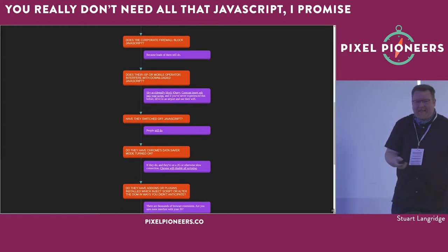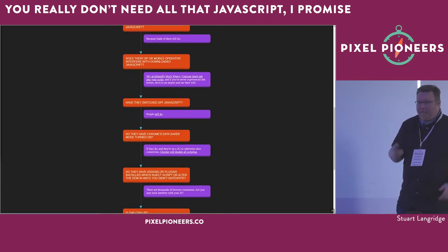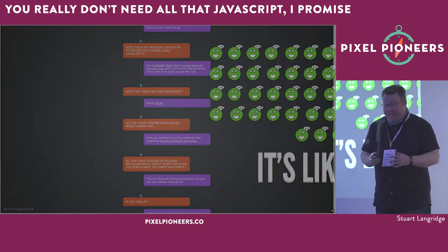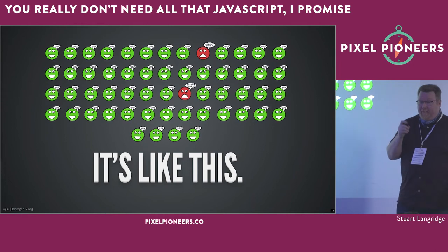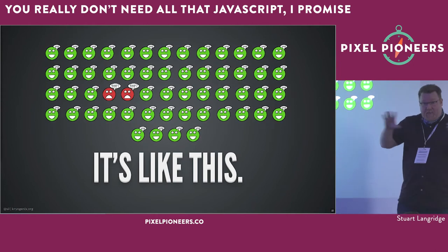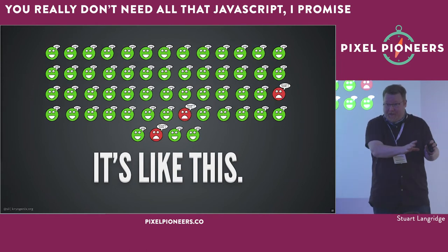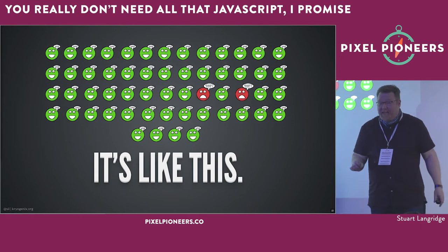Yeah, sure, some of this is about people switching off JavaScript and intentionally doing that, but most of the people who didn't get your JavaScript should have done. This is how it is. It's not 1% of people. When the GDS gave that 1% statistic, it's not 1% of people who always don't get your scripting and 99% who always do. It's 1% of visits.